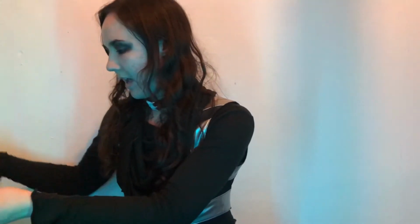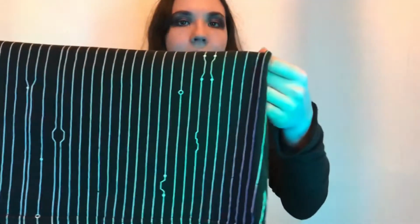And for the final item in this haul, we have this amazing dress. I saw this, I've had this in my likes for a little while and I just decided to get it. So it's just nice cotton stretchy fabric, so it'll be great for everyday wear, but at the same time it's a real statement item. And I really like circuit board print stuff. And it's quite a nice subtle one, I think.